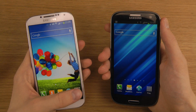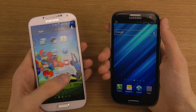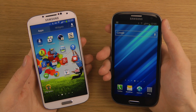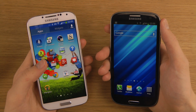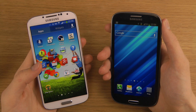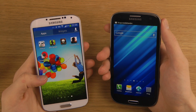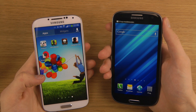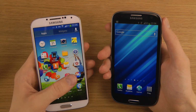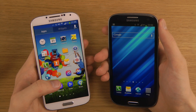You also have some sick Air View features that work. Without even having to touch the display, you can actually preview messages, you can preview pictures, you can also preview a video when you're playing it. So of course that is pretty awesome. But the screen is not super much bigger. It's not super much bigger, only going from 4.8 inch to a 5 inch.